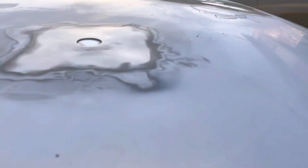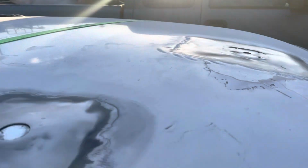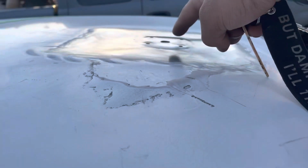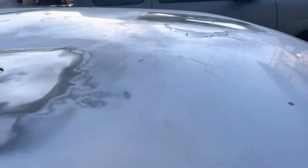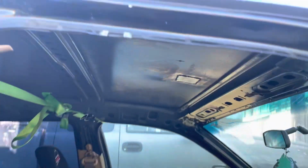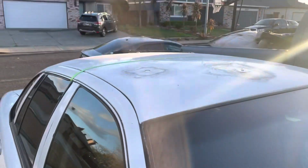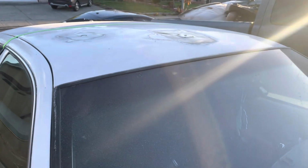Next day. This is currently what I'm working with. Again, for a few years of not welding, it's not too bad. I wire wheeled it down. I'm gonna fill in a little bit around here with weld, and then in these little holes, just for a little bit of extra safety, you know. Then I'm gonna grind that down, then fill it with Bondo, then give it a little bit of primer. I'm not too worried about painting it.